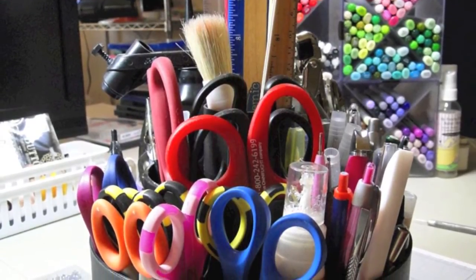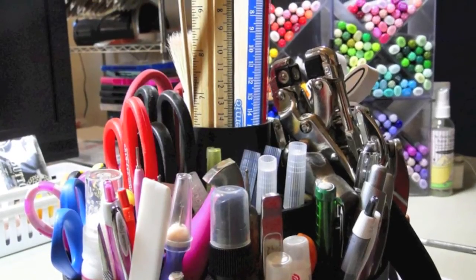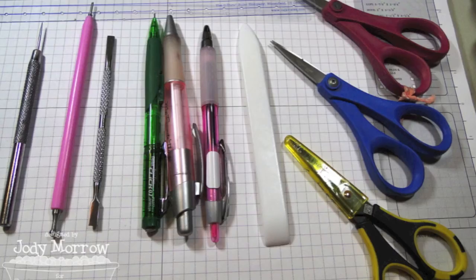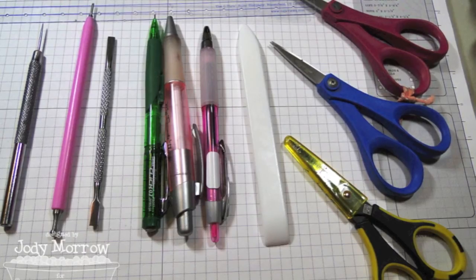This is another Pampered Chef tool turnabout that sits on my desk, and it holds lots of my smaller, frequently used tools. Right after I took this picture, I removed lots of things from it because it was getting very crowded. Here are my most used tools from my tool turnabout.